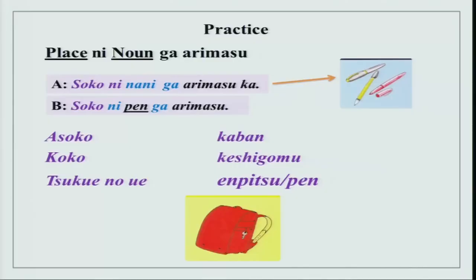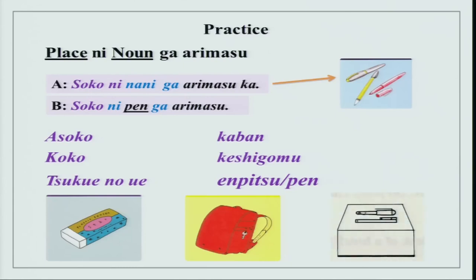Asoko ni nani ga arimasu ka? Asoko ni kaban ga arimasu. Koko ni keshigomu ga arimasu ka? Hai, koko ni keshigomu ga arimasu. Or koko ni nani ga arimasu ka? Koko ni keshigomu ga arimasu. Then the third one is, we have something on the table.